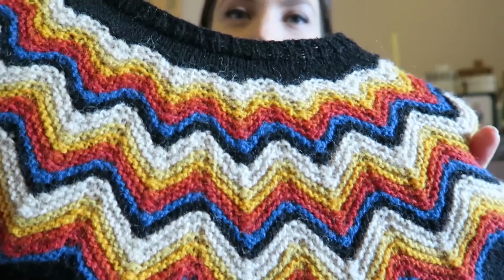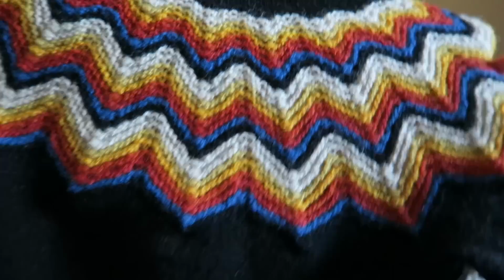And I just love it. I think it's so effective, the way the pattern is, and it really does look like a puffin's beak. This is one of my favourite things.